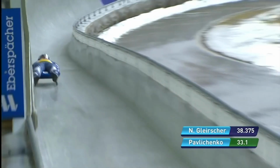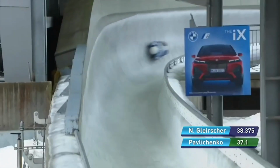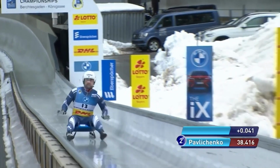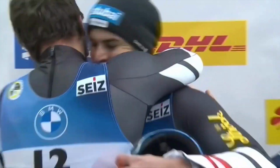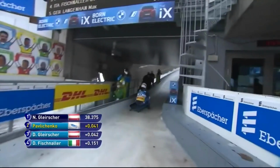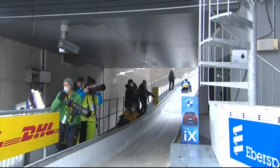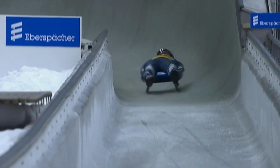0.006 of a second up at that second to last split time. This is going to be tight. Is he gonna? Missing out by 400. He can't hold on to it. In fact, only 1,000th of a second separate Pavlichenko in second, with David Glacier in third. But it's Nico Glacier continuing to lead the way and guaranteed a podium.